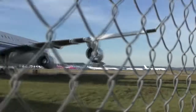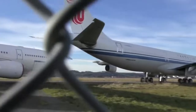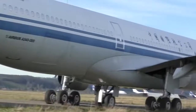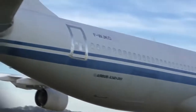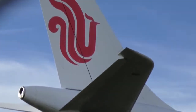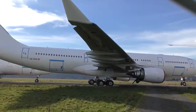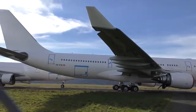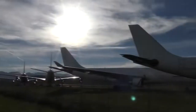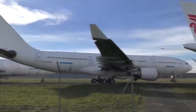Now, on hot summer days, doors are open to provide ventilation so cabins aren't damaged by the heat. Although this can create problems before the aircraft is entered into service due to dust and sand ending up inside the aircraft, which either have to be vacuumed out by hand or wiped down, which can end up being a time-consuming and expensive process. So overall, whether it's a long-term or a short-term storage of aircraft, there is a lot that is going on into making sure the airline assets stay in condition where they don't have to sustain expensive damage and can be brought back into service relatively quickly.